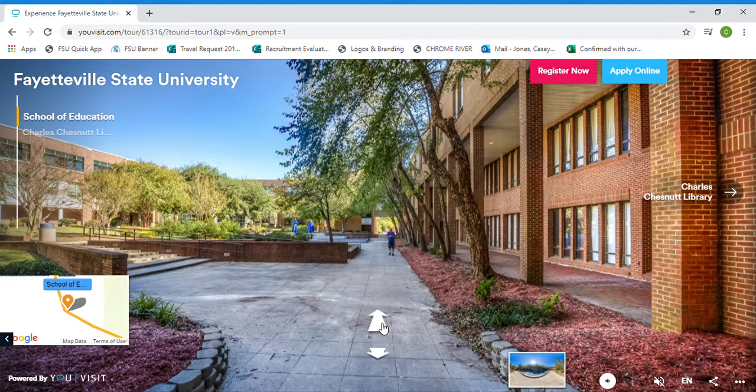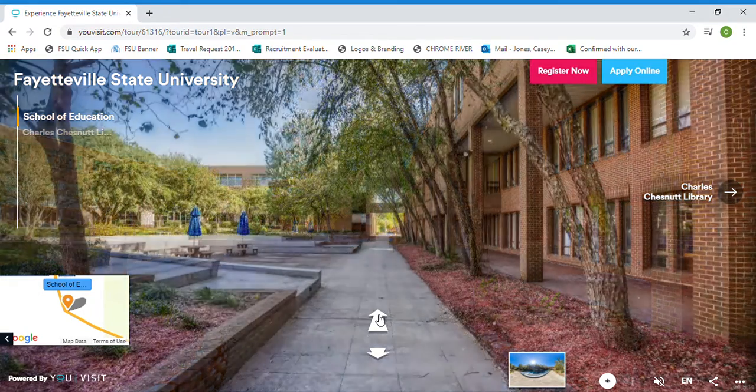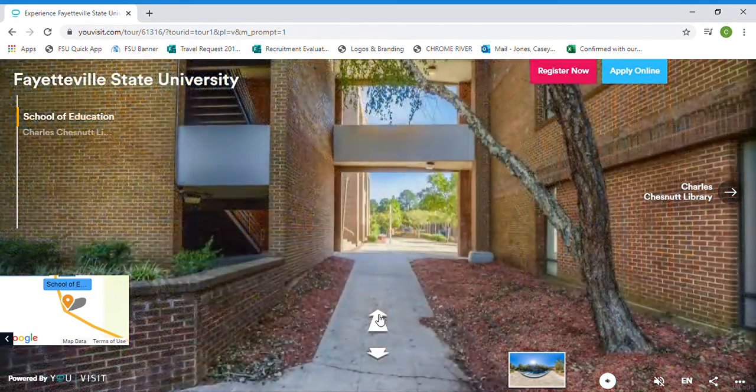As we're walking through, the Butler Building is on our right, and then we see our business building on the left. We'll discuss our amazing business department in just a little bit.